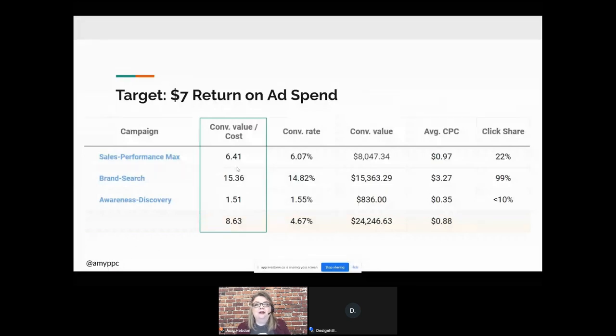So it's perfectly fine to have a campaign here with 6.4 ROAS, not hit the 7, and still not only leave it on, but even potentially optimize it and expand it, so we can get even more volume, because there's a lot of potential click share that it's not getting, and we have more room to go to get more volume before we start running into a situation where we might be getting lower than our target ROAS.